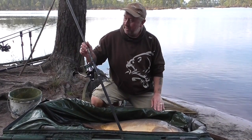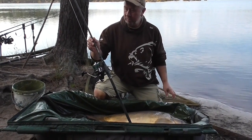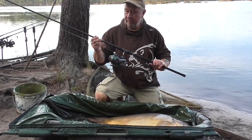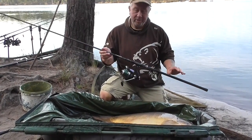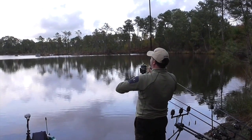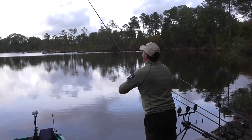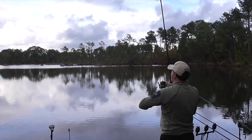Well, second one of the first day, 47.25 mirror, on the little Scope, the 9-foot 4.5 and the BP 10 reel. Brilliant bits of kit, these little Scopes. I love using them, and they're perfect for playing fish from the boat. Typical, just as dinner's nearly ready, goes and gets a run. Bit of afternoon action in swim 1 for Hilsoni.